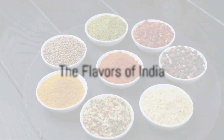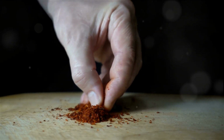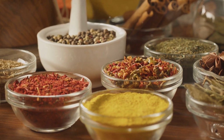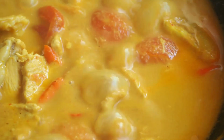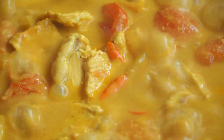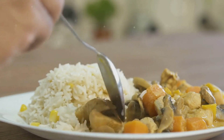The heart of many Indian dishes lies in the masala, a blend of spices. To bring out the best flavors, roast the spices on low heat before grinding them. It releases the oils and makes the spices more fragrant. And when you're cooking the curry, add the spices early in the cooking process. It allows them to blend in and enrich the dish with their full flavors.